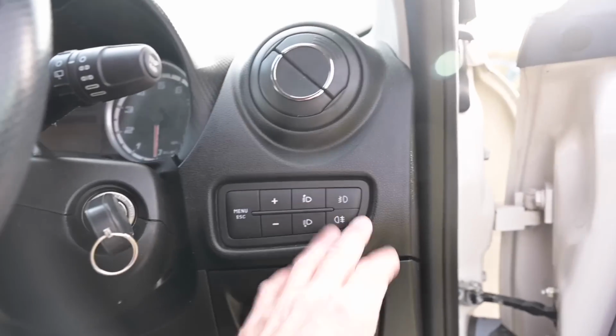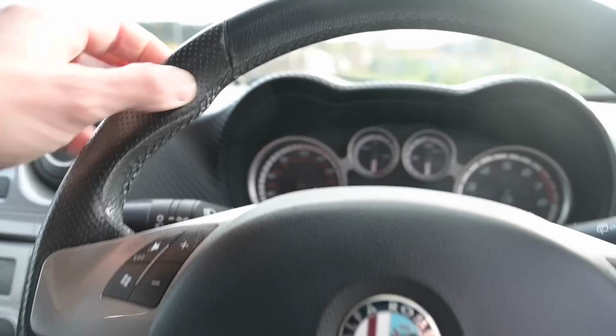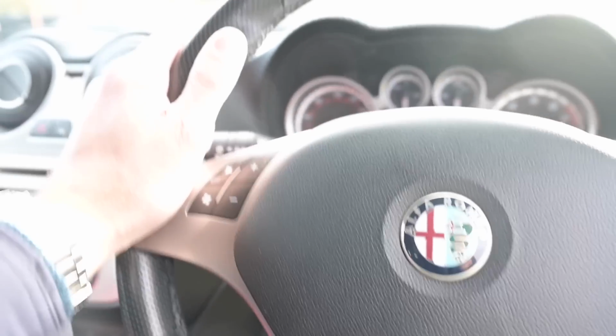Over to the right, we've got a few buttons for less important controls and a handy little bin. And moving back to the steering wheel, we've got a nice perforated leather. It's quite a solid wheel. It's not soft and spongy at all. It's just firm but grippy, and it's not too large. It's a nice size of wheel.